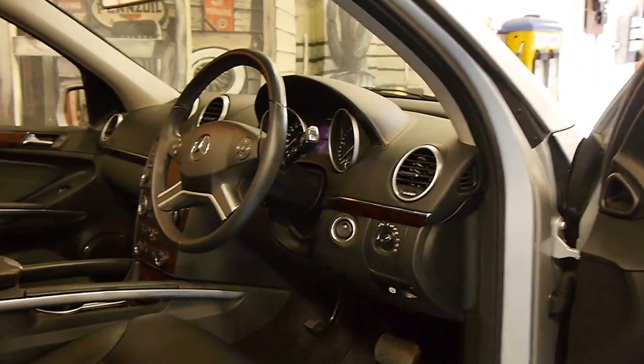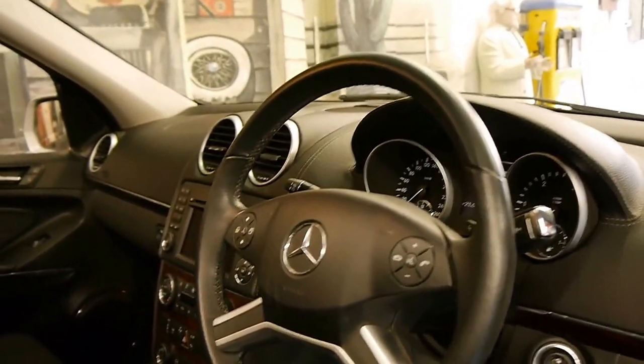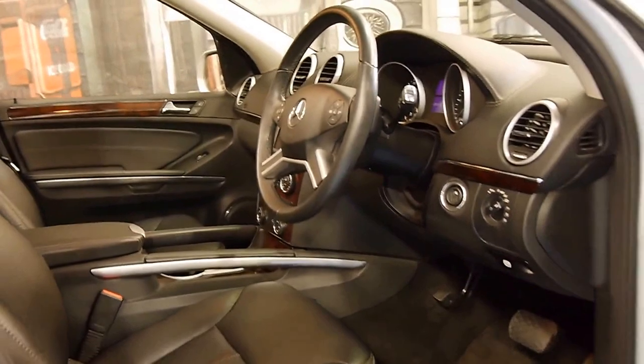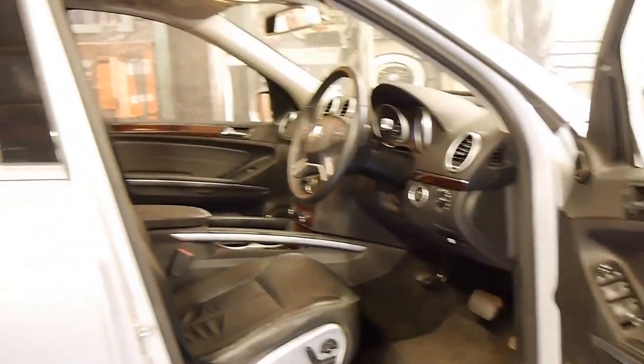It's also got the 7-speed automatic transmission, along with many other features, and I'd welcome the opportunity to talk to you about all these features in person and take you for a drive in this very nice car we have here.